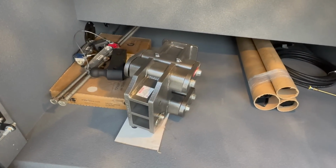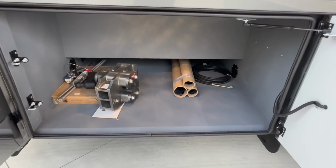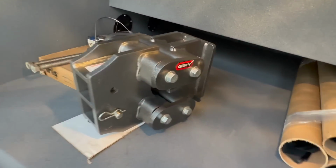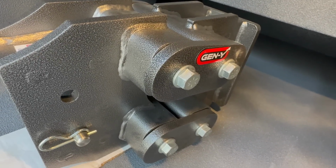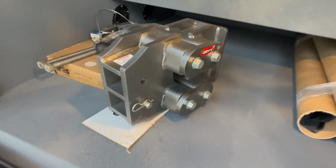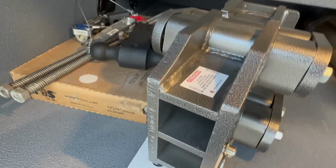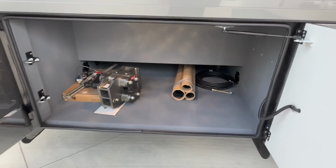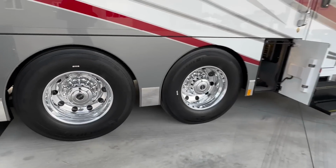It also comes with this Gen Y hitch. I just sold one of those hitches 3 days ago. They're $1,700, but it's included, and it's a torsion hitch. So you can see the mount there. It slides into the rails. There's torsion rubbers in there, and it's got a gauge. I don't know if you can see that, but it's got a gauge on the front. So when you set your trailer on it, it comes with a 2-inch and 2 5/16 ball and a pintle hitch adapter too. So when you set your trailer on there, it'll tell you if you're exceeding tongue weight or how much tongue weight you've got.